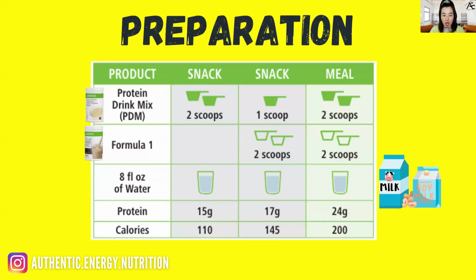So here's a little quick chart that I got from our official site. It's very flexible, it's very versatile how you can make them, right? So for example, if you want to make a snack, you can simply just use your PDM, your standard 2 scoops, and mix with water or ice, right? That's a snack. If you want to have a meal replacement, a meal shake, you can do 2 scoops of your PDM mixed with 2 scoops of your F1, and then you can blend it or shake it with water, ice, or shake it with soy milk or milk, right? So I've listed the graphics here.